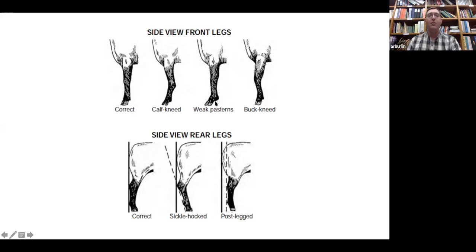So weak pasterns shorten the longevity of that ewe being able to remain in the herd, because they get arthritis in this joint because the angle here pulls too much on that tendon. The bones start to grind in each other and they have pain as they get older, and particularly when they're pregnant.